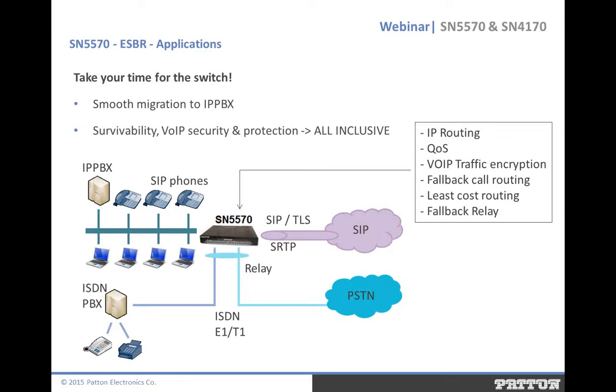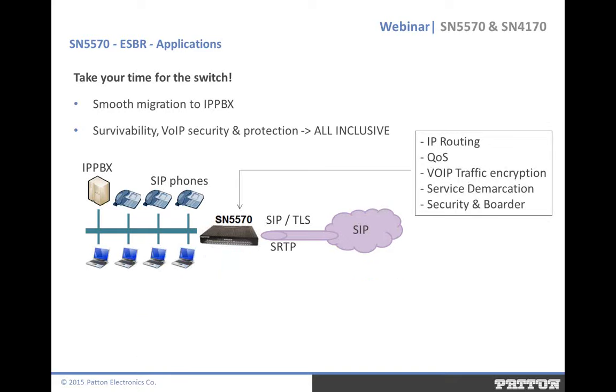It's just a 5570, which has to be placed at the customer's network edge in order to be ready for the full IP world when the ISDN lines are going to be shut down. This picture shows you that even in a full IP scenario, the 5570 is still the right device sitting in the middle of that connection. It's doing the VoIP security, the network topology hiding, hiding the IP-PBX and its settings from the outside world. It's protecting the network against fraud attacks from the internet, and it's acting as a SIP service demarcation point, actually.